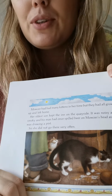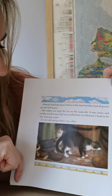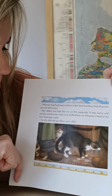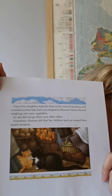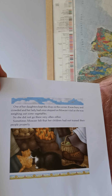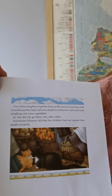Mouser had many kittens in her time, but they had all grown up and left home. Her eldest son kept the inn on the quayside. That's a pub. It was noisy and smoky, and his man had once spilled beer on Mouser's head as he was drawing a pint. So she did not go there very often. One of her daughters kept the shop on the corner. It was busy and crowded, and her lady had once stepped on Mouser's tail as she was weighing out some vegetables. So she did not go there very often either. Sometimes Mouser felt that her children had not trained their people properly.